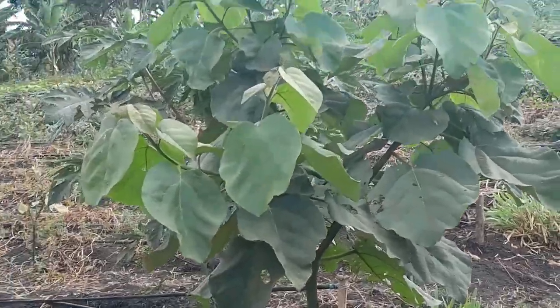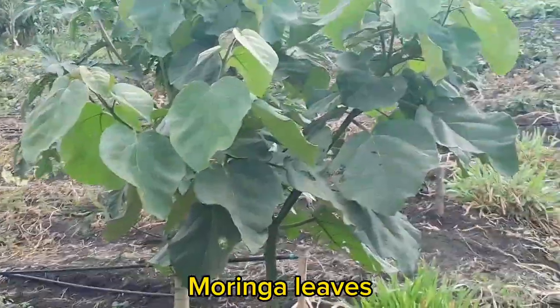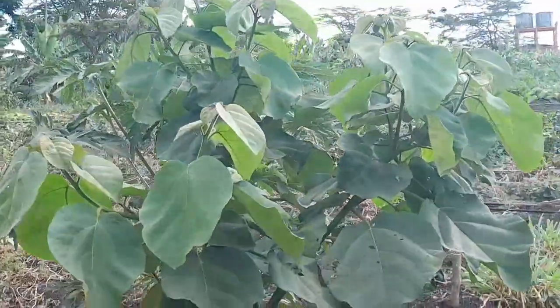It is called Abyssinian kale. Abyssinica, or the Kikuyu call it Moriga. Yeah.